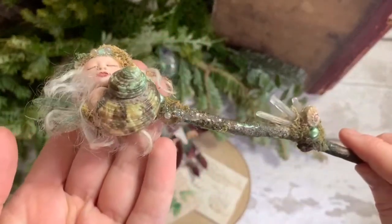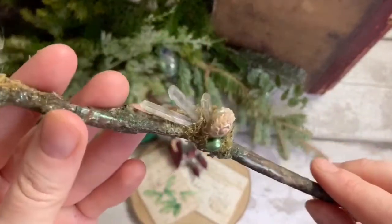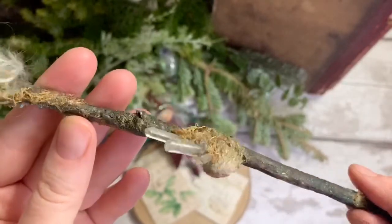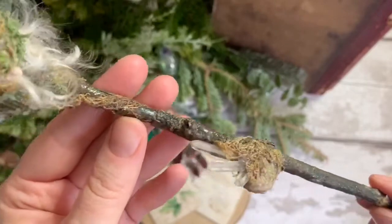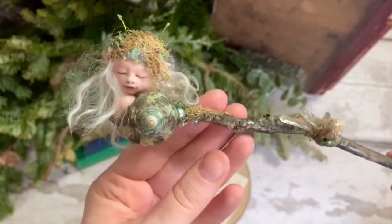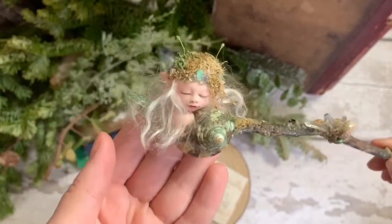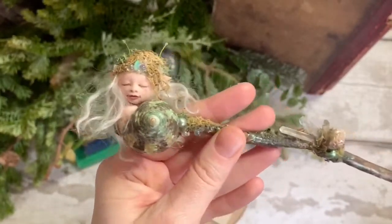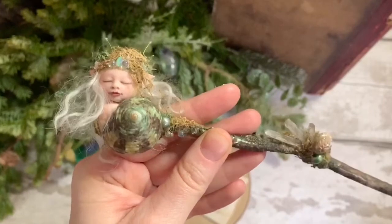But yeah, you can see there's a little snail trail, shiny bit going down to the crystals as if it is an actual snail. And I really love the way this one turned out. It was really fun to make, and then just finish with bits of moss just to keep it all nice and natural. And she's snug and sleeping. So a sleeping fairy snail, this one is.